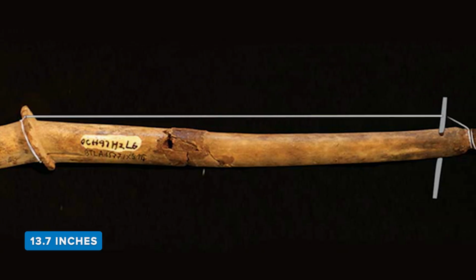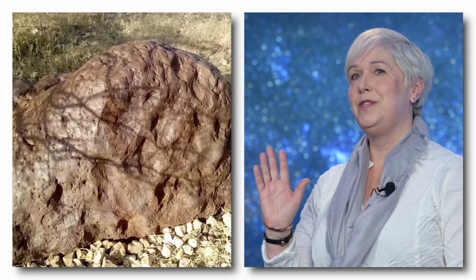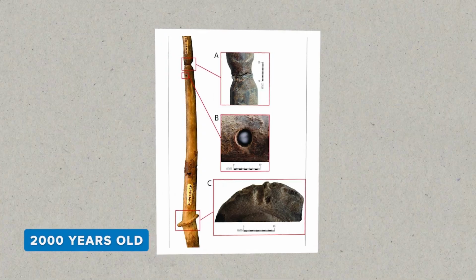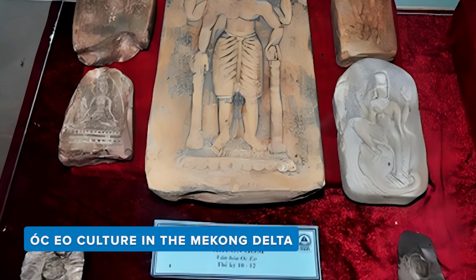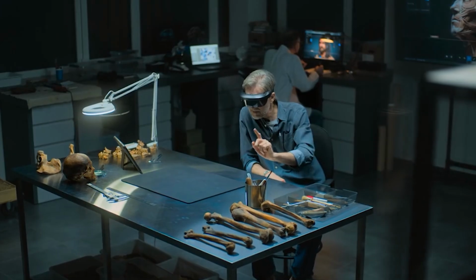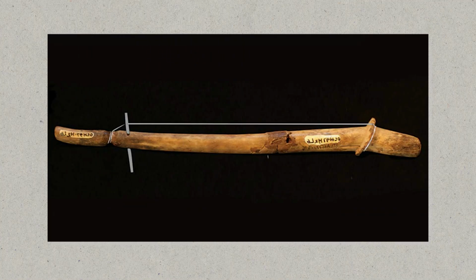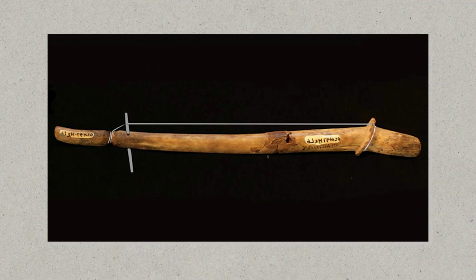These antlers, about 13.7 inches long, probably came from a type of deer called the sambar, or Indian hog deer. They are believed to be over 2,000 years old, from a time before the Archaeological culture in the Mekong Delta. In 2012 and 2016, researchers from Australia took another look at the antlers. They figured out that the antlers were not just tools, but early stringed instruments.